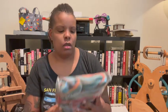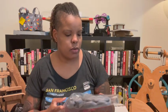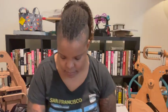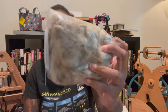Ooh. This is Custom Blend 23 Micron Merino in the Mountain Lake colorway. Isn't that gorgeous? Look at that. Okay. Ooh. This is Custom Blend Merino and Kid Mohair in the Silver Fox colorway. Look at that. And then the fiber focus is Rambouillet. So I've got some Rambouillet wool.